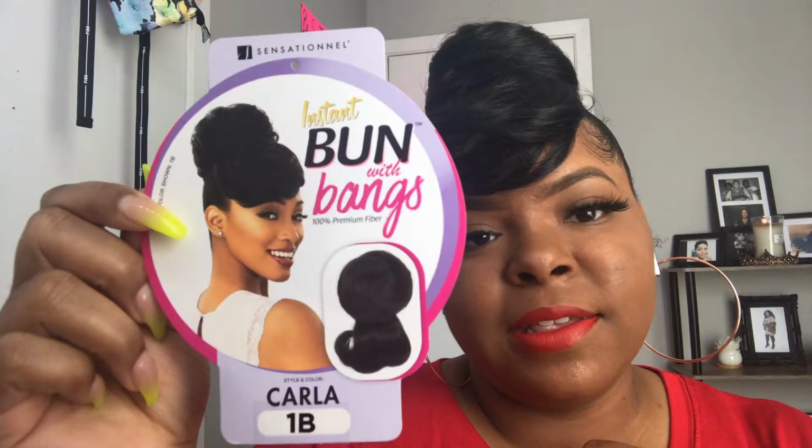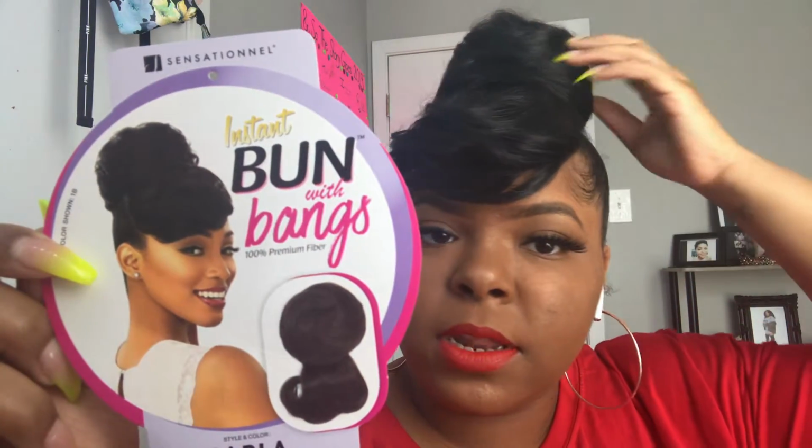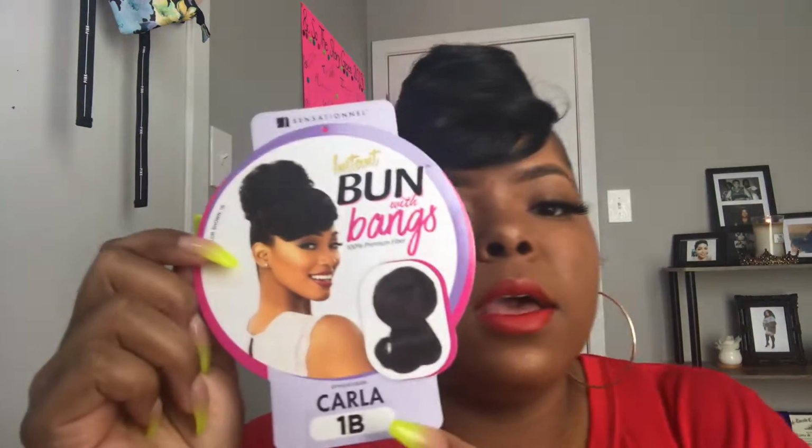So yeah, ladies, it's very cute. It's like a soft bun, dome style bun that the hair is feathered and wrapped around it, so you can move it and manipulate it a little bit. And the bang, it could be feathered out, it's layered. So yeah, I just tease it around a little bit, y'all, and this is the look I came out with.